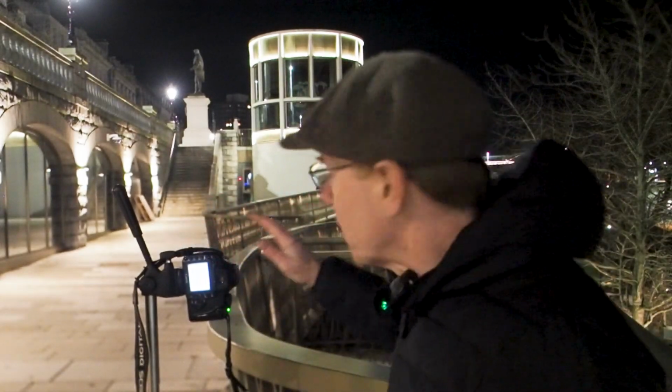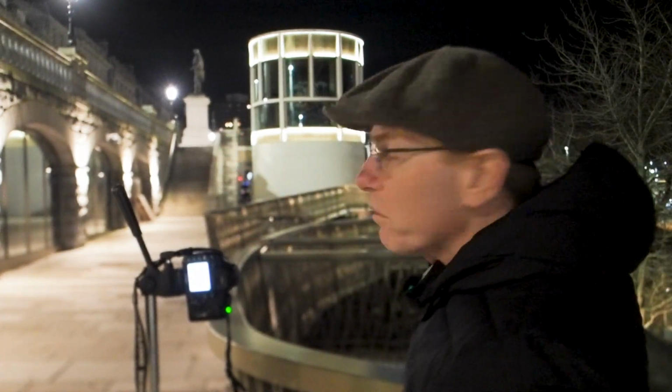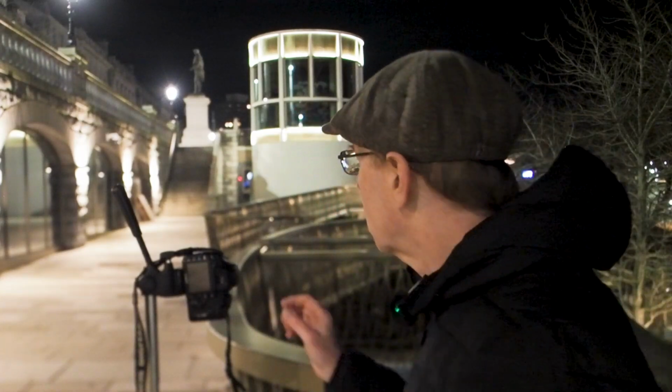Here's a shot in Union Square Gardens, and I've got the Canon 400D. I've got the leading line of these railings leading up to this building up here and the buildings beyond. I've got an f5.6, 13-second exposure. I'm not going to use the timer on this camera because it's a 10-second timer and it just takes ages. So I'm just going to hit the button, take this picture, and hopefully, fingers crossed, it looks all right.